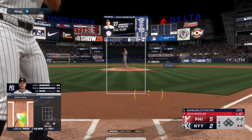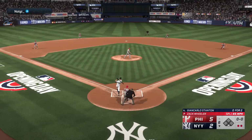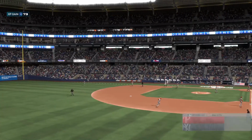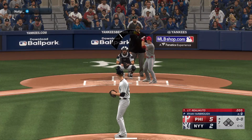I think the key is, if he can get through one more inning, anything after that, a hitter or 2 is bonus, but they should be lined up good enough to get to the finish line. Realmuto to first. And they take care of Stanton for the out. And back in the Bronx, here's the Phillies catcher, J.T. Realmuto.